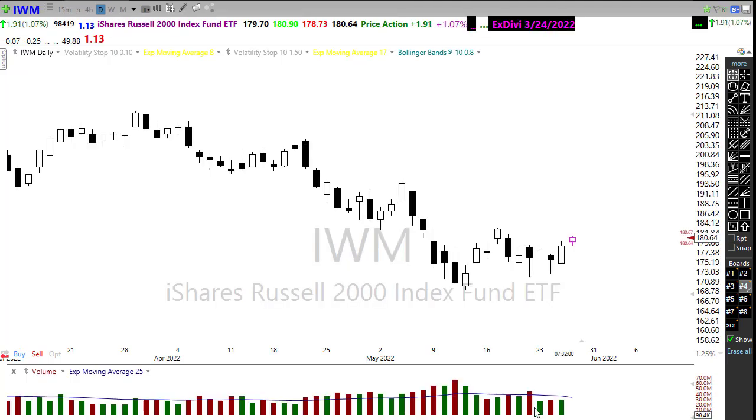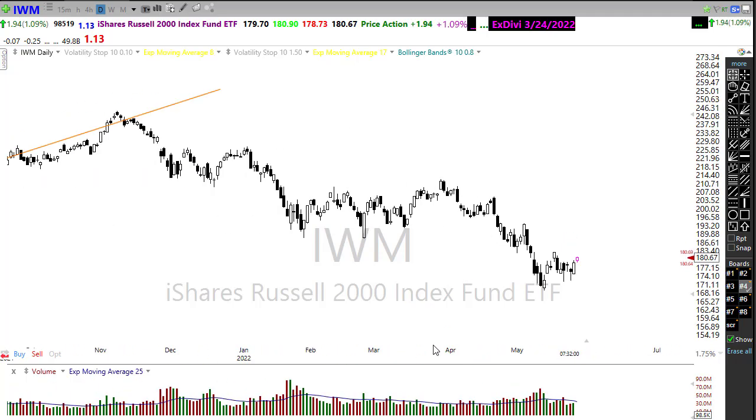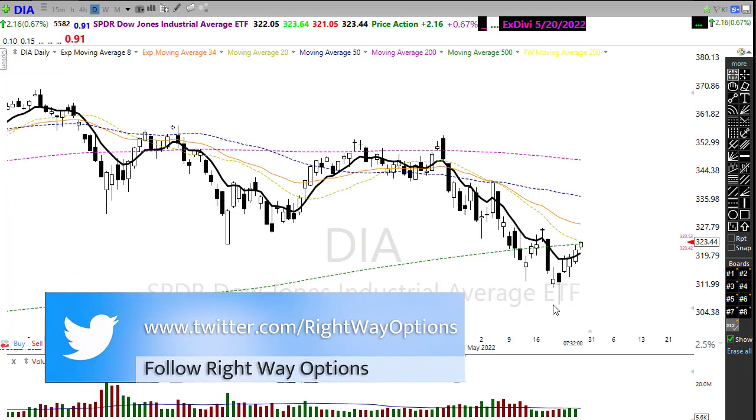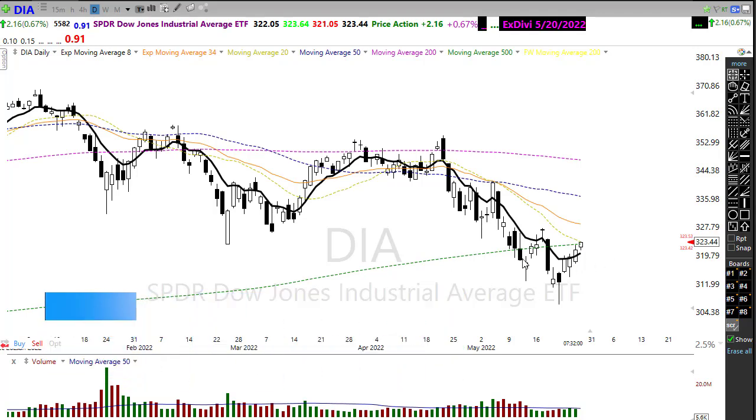So I think a lot of the buying yesterday, or a lot of the upside move, was not necessarily buyers showing up. There was obviously some buyers in there, but I think a good deal of that was short covering, folks being kind of squeezed out of those short trades. So watch carefully as we approach these resistance levels.